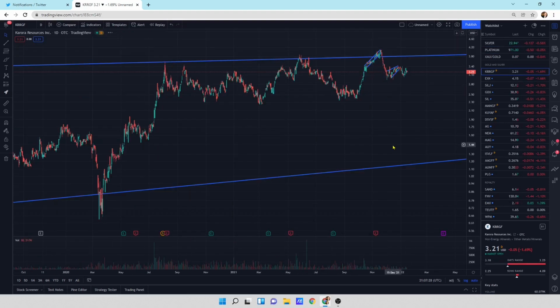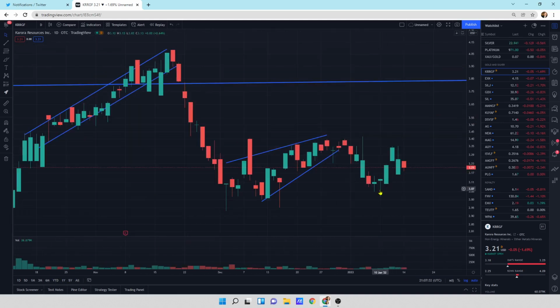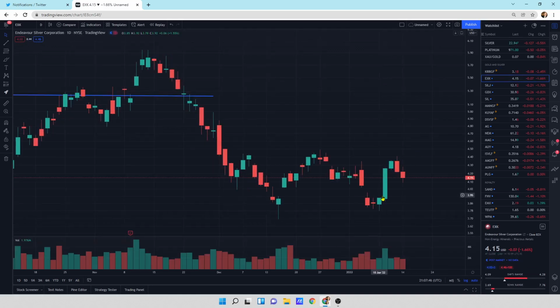The companies themselves, let me hit a 1 year, get a daily up on here. They're looking okay. We've got good buying pressure, small selling pressure. That's the characteristic. We had strong selling pressure, came up into an ascending wedge, had one last little spill out of it, and now we're trying to regain our footing and move on higher. So that looks good to me. EXK also, big buying pressure, small selling pressure. I think the buyers are in control.